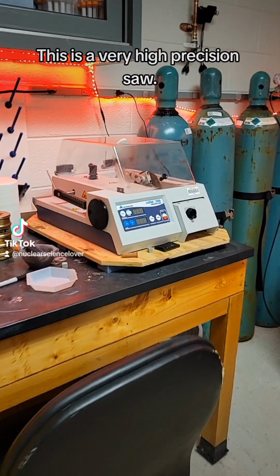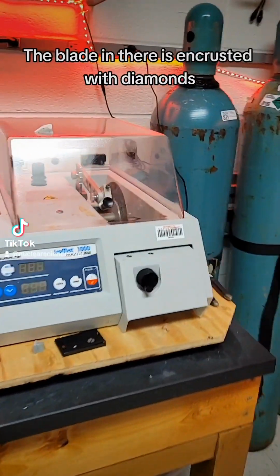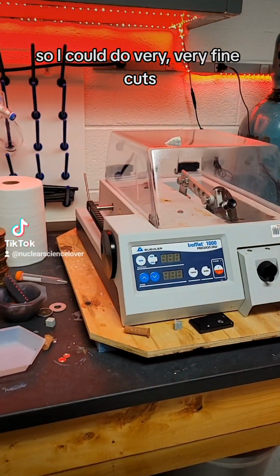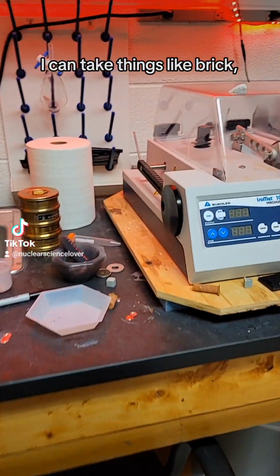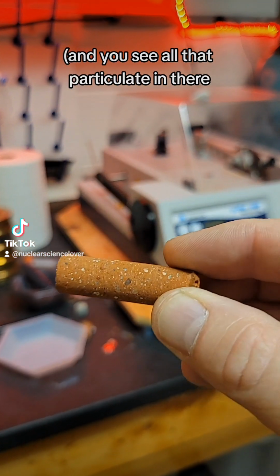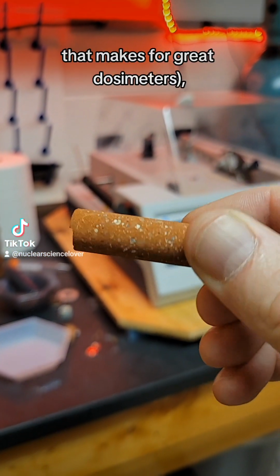This is a very high precision saw. The blade in there is encrusted with diamonds, so I can do very, very fine cuts. And when I do that, I can take things like brick, like a core that I took from a brick, and you see all that particulate in there? That makes for great dosimeters.